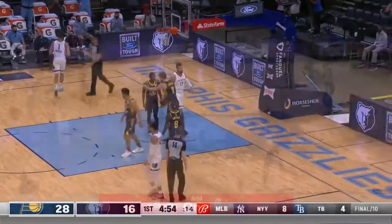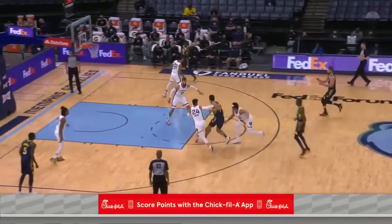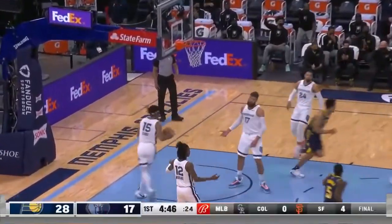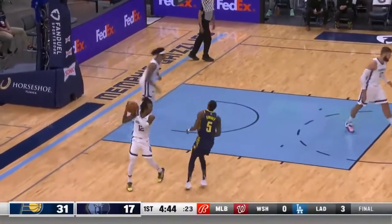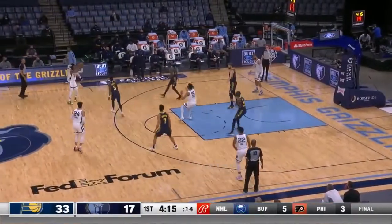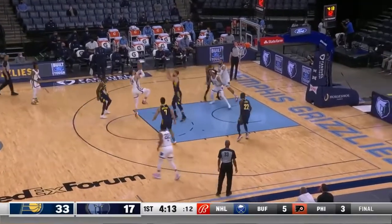Morant going to the rim. Morant and Valanciunas have all of the Grizzlies' points. Sabonis for 3, and this is a repeat of what happened at Bankers Life Fieldhouse. Grizzlies get a timeout here. Pacers again settle back into this half-court zone. See if the Grizzlies get to the middle.